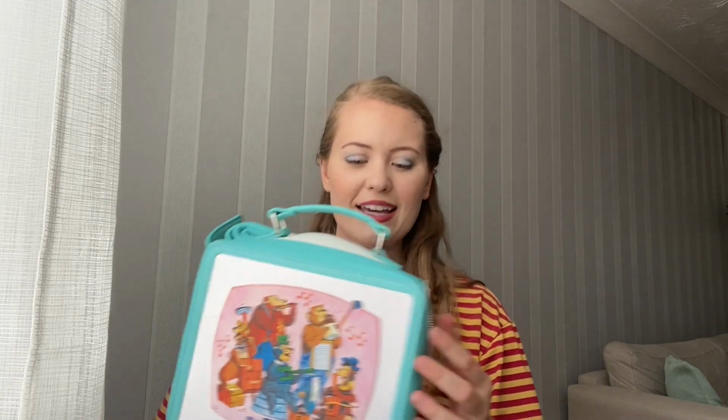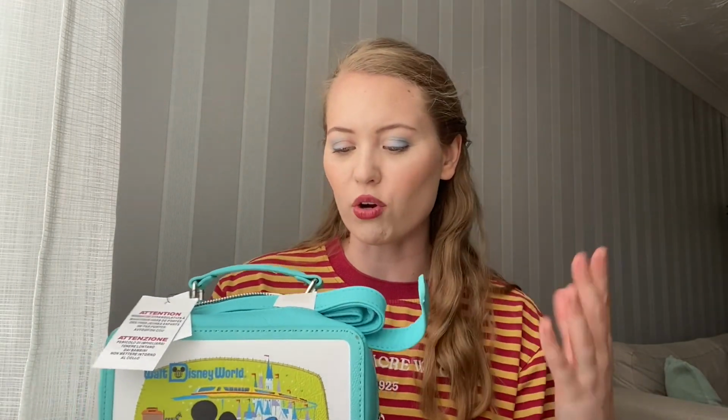It is a Loungefly bag. So I love the fact that Disney kind of collaborated with Loungefly. It's got the Walt Disney World, the old symbol, all in the lining, and it also comes with a strap, a shoulder strap, so we don't just have to hold it. But I just think that this is the most perfect little bag. It's another one to add to a Loungefly collection if you have one, if you have a growing one.